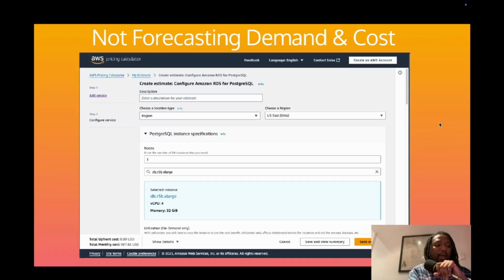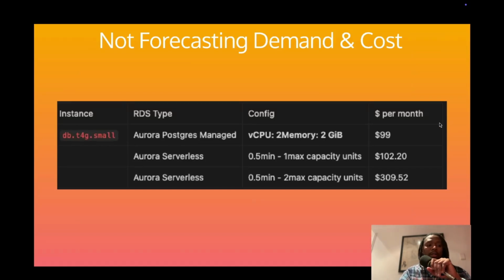Okay, and then in terms of forecasting demand and cost, one thing I should have done, which would have been pretty simple to do, was to just compare the price of the smallest Postgres managed configuration on Aurora, which you can see there, it's about $99 a month. And then if I had just played around in the costing calculator and set the max capacity unit to 1 or 2, you can see that the costing is a lot more expensive.